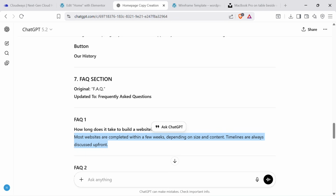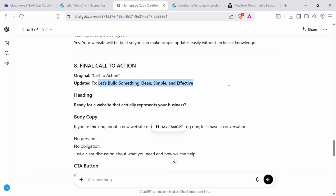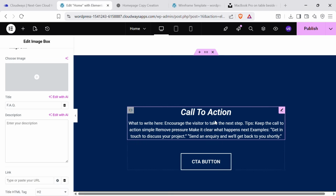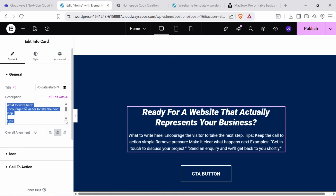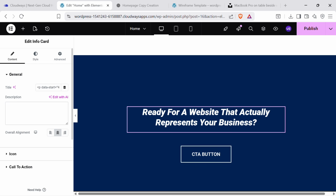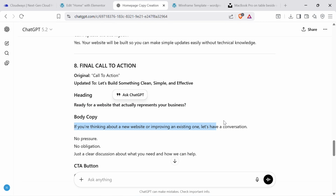And then your call to action section. What did it put for us for that? Yeah, awesome. This here. And copy the body.